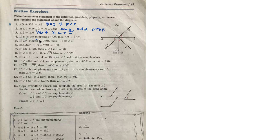Number 4, it says D is the midpoint. If D is the midpoint of AB, then AD equals half of AB. And that is the midpoint theorem. So the midpoint theorem is different than the midpoint definition. The midpoint definition would have said AD is congruent to BD if D is the midpoint.